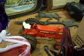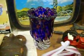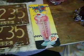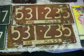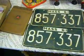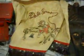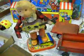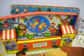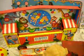There's a cast iron tractor. There's some nice art glass pottery. Nice art glass, period. Right there. There's an advertising thermometer. 1948 Mass plates matched. 1961 plates matched. There's other ones too. I don't know exactly where they are, but there's a Dale Evans skirt. That's a Structo truck and trailer. There's a guitar playing chimpanzee or monkey. There's some old metal carnival game. There's a shooting gallery behind that one. Nice stuff.